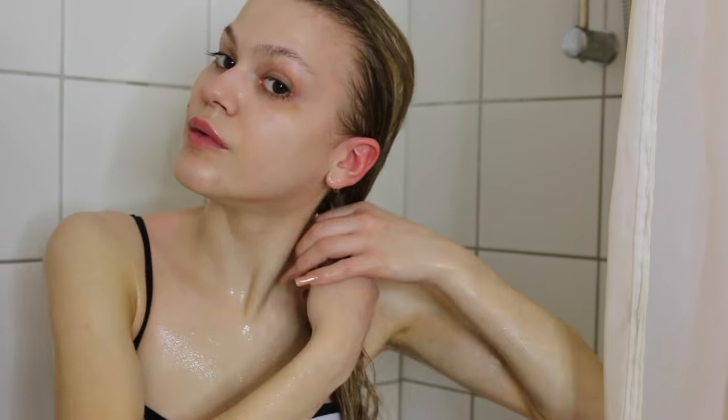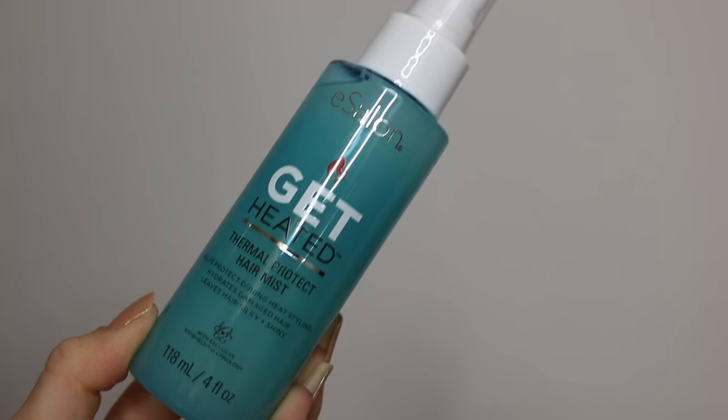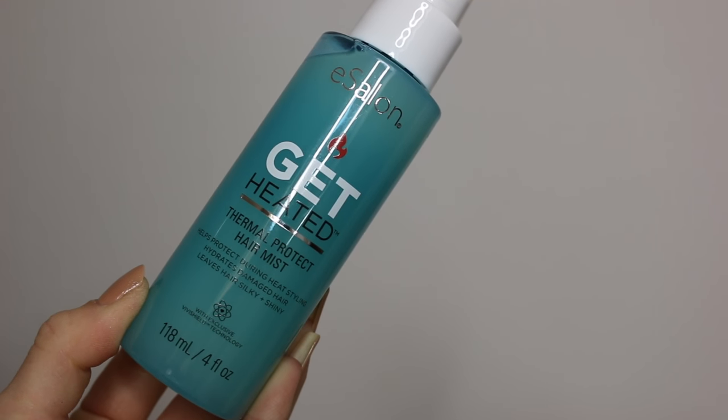Then I just get all of the excess water out of my hair. And then as you can see, I am ready to get out. Yes, get out. Then I just brush my hair, and I use the Wet Brush because it's my favorite brush for wet hair. And then I use the eSalon Get Heated Hair Mist.